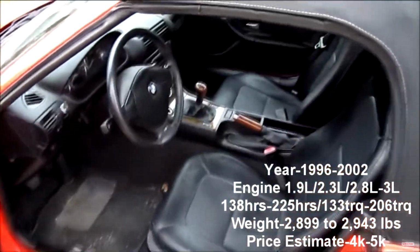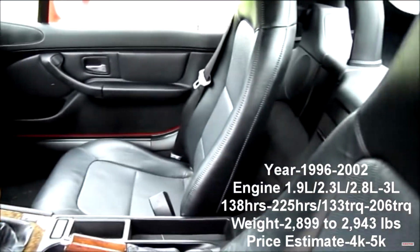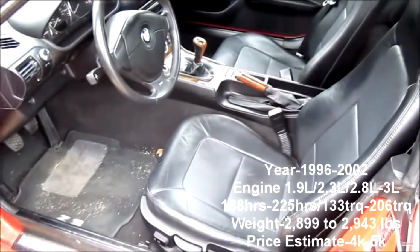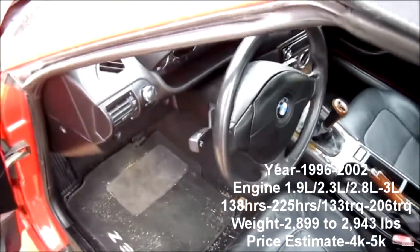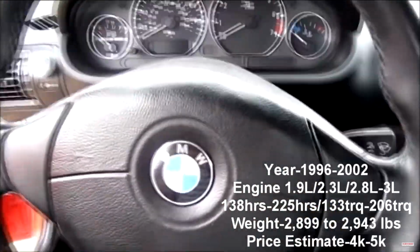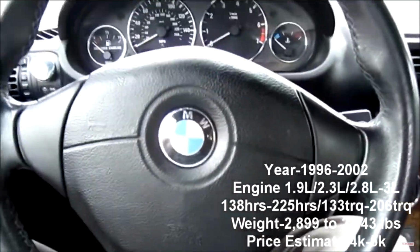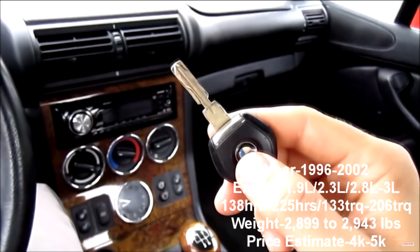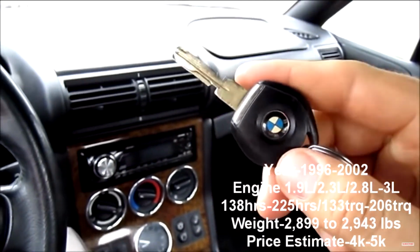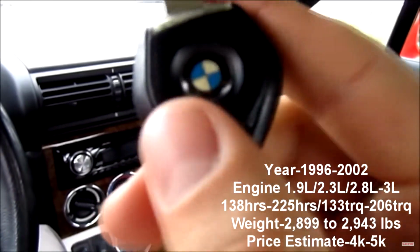Now, there were 4 engine options for the Z3, and they were a 1.9 liter 4-cylinder, making 138 horsepower and 133 foot-pounds of torque, a 2.3 liter inline 6, making 170 horsepower and 181 foot-pounds of torque, a 2.8 liter, making 193 horsepower and 206 foot-pounds of torque, and a 3 liter, making 225 horsepower and 214 foot-pounds of torque.